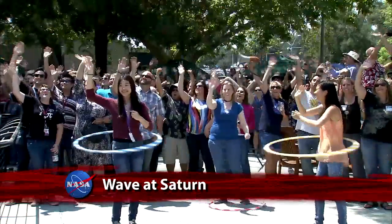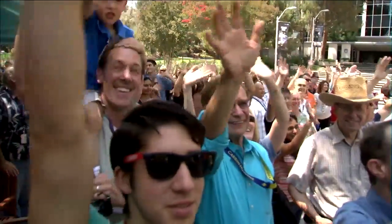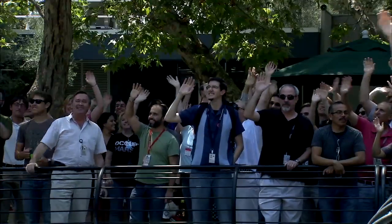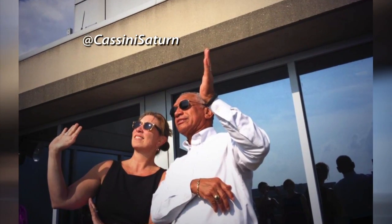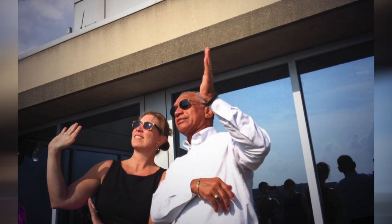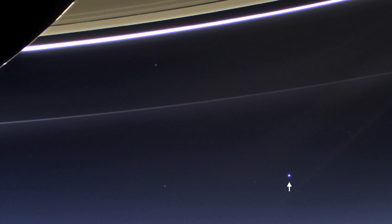To celebrate the public's first heads-up that Earth would be photographed from deep space, people came to NASA's Jet Propulsion Laboratory and other places to wave at Saturn and the Cassini spacecraft as it snapped the pictures. Even Administrator Charlie Bolden and Deputy Administrator Lori Garver got in on the fun. Earth is just a tiny dot in the picture, but smile, you're on Cassini camera.